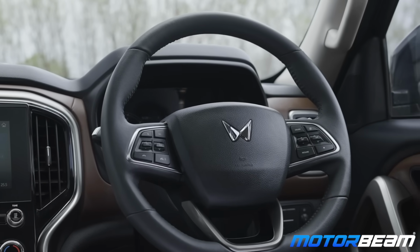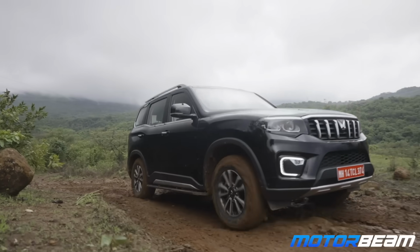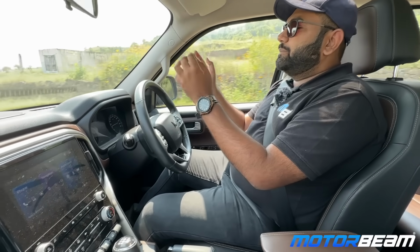The steering is so light in the city. The car has amazing visibility and the engine is so tractable, so responsive right from the low end, कि मतलब आपको ज़्यादा मेहनत नहीं करनी पड़ती है गाड़ी के साथ. The ride quality is an added bonus, much better than the Scorpio Classic, and it absorbs bumps so well.